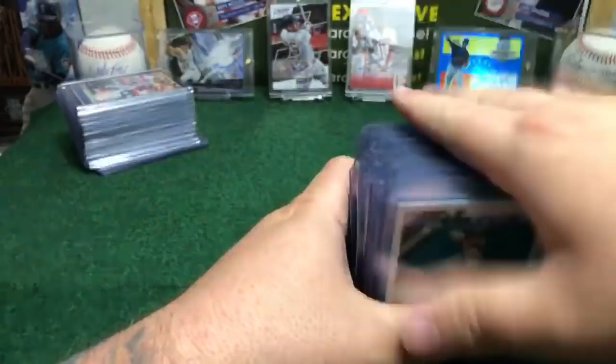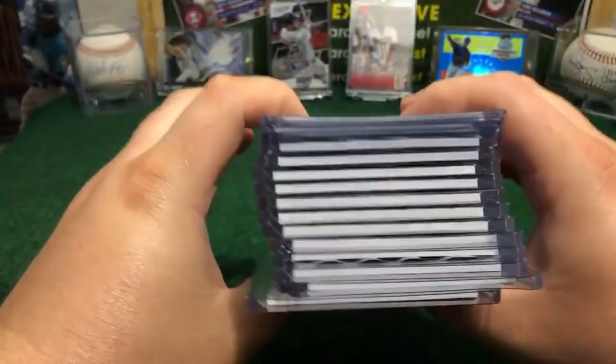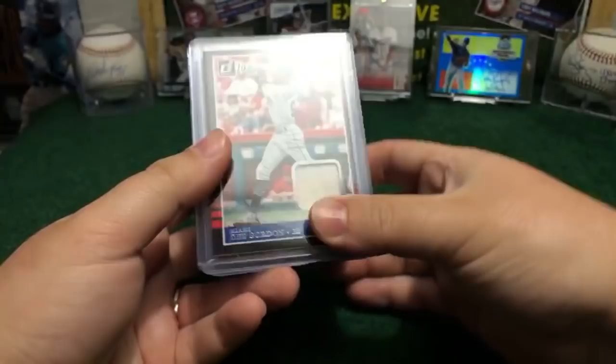Oh, my God, man. I'm getting tired reading all this recap for the beautiful bunch of parallels. So look at that, man. Unbelievable. 16 hits in this break.